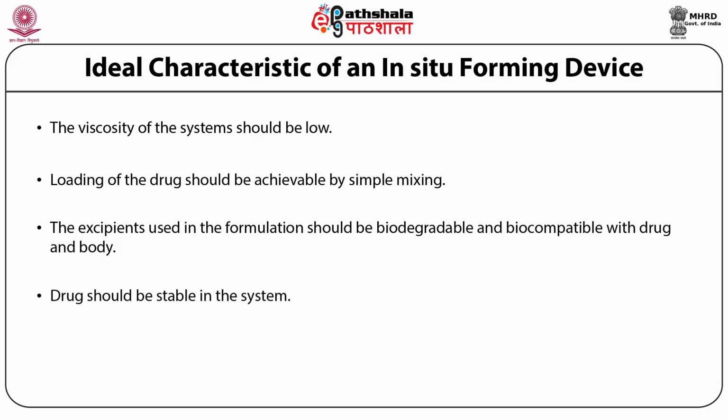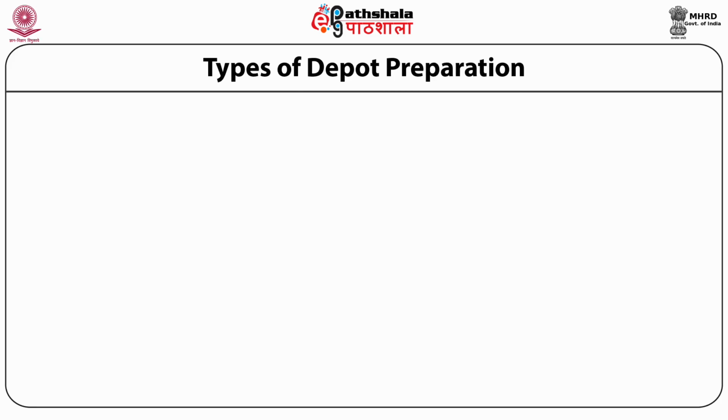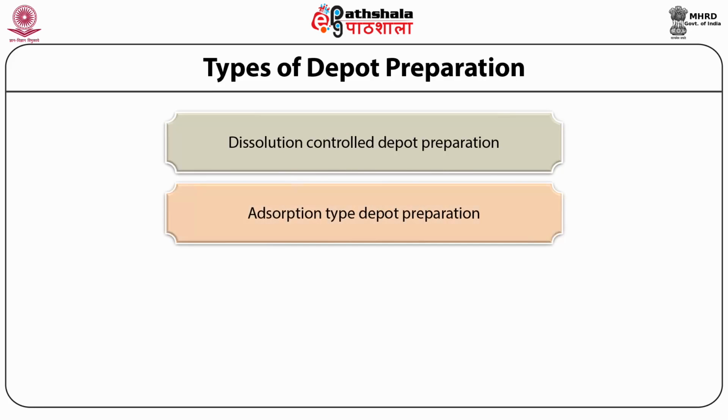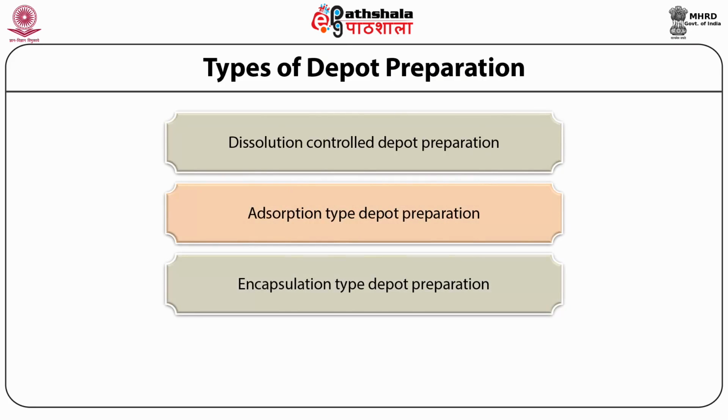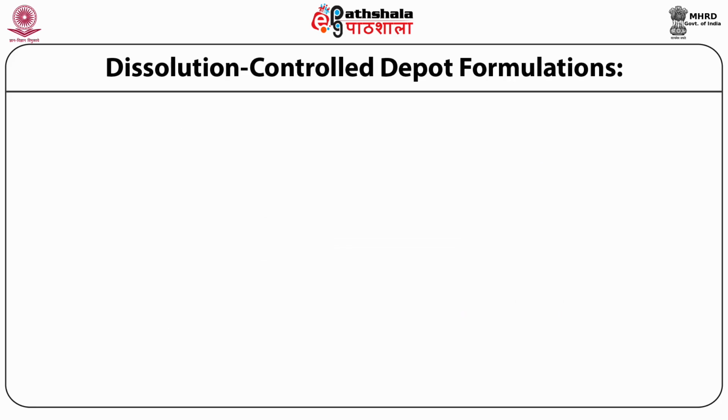The drug should be stable in the system. The system should be able to present a minimum initial release of the drug for the purported action. As in case of other drug delivery systems, we have got a variety of depot preparation systems. They can be summed up as dissolution controlled depot preparations, adsorption type depot preparations, encapsulation type depot preparations, and esterification type depot preparations. The first variety is designated as dissolution controlled depot formulation system.